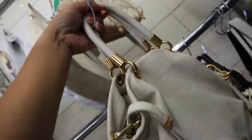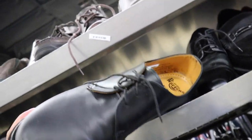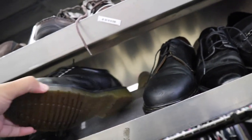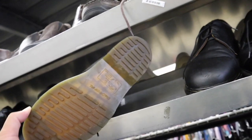Should probably get it. Look, you guys, they have the Doc Martens right now. These are like the ones that are made in England. But they are size 13. These are $30. Then they have these size 8s right here. These are not made in England though, I think. Yeah.